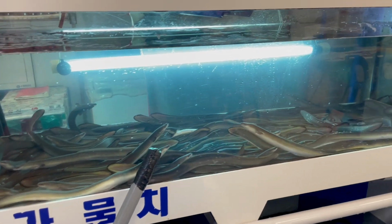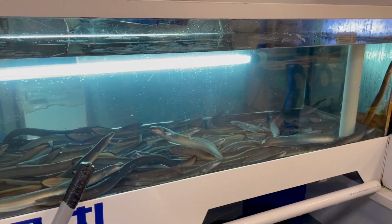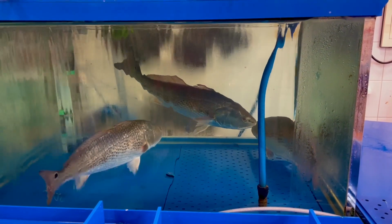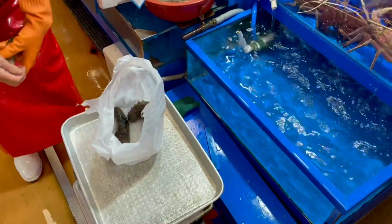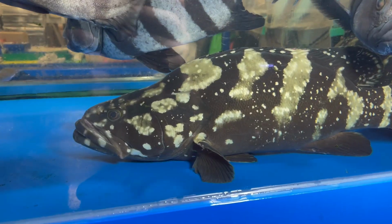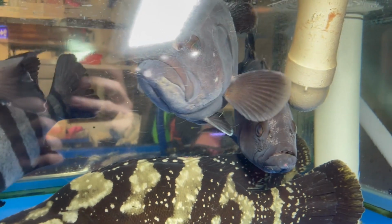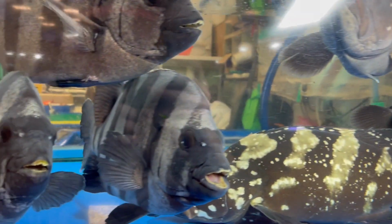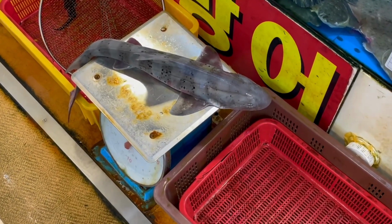There's a football field wide aquarium area where just eels are sold. Somebody is buying sea cucumber. You can even buy shark like this one.